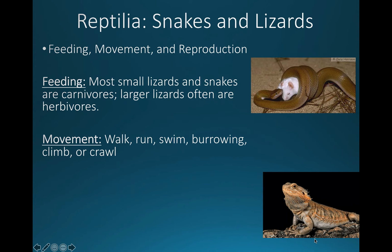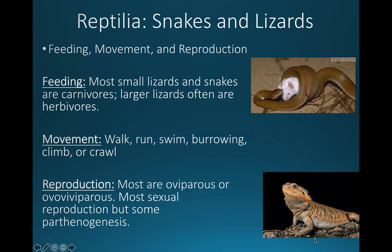Snakes can also swim, and they can climb and crawl. In regards to reproduction, snakes and lizards are most often oviparous, meaning they're laying an egg. Some of them are ovoviviparous. In almost all cases, snakes and lizards reproduce sexually. However, every now and then we can find a snake or a lizard that can reproduce parthenogenically. But even in those cases, those species usually reproduce sexually.